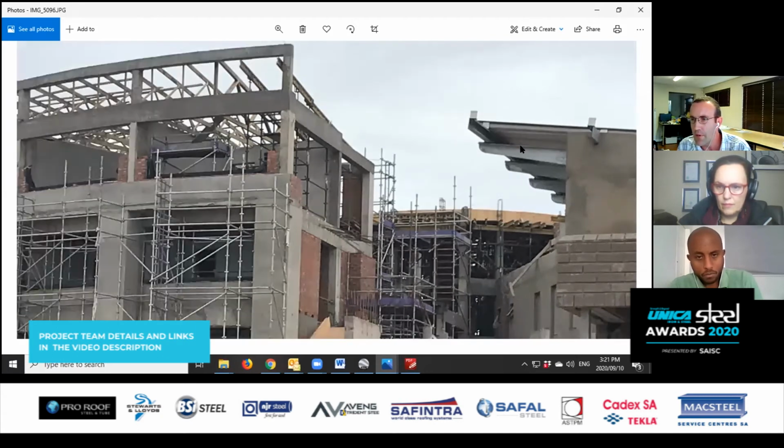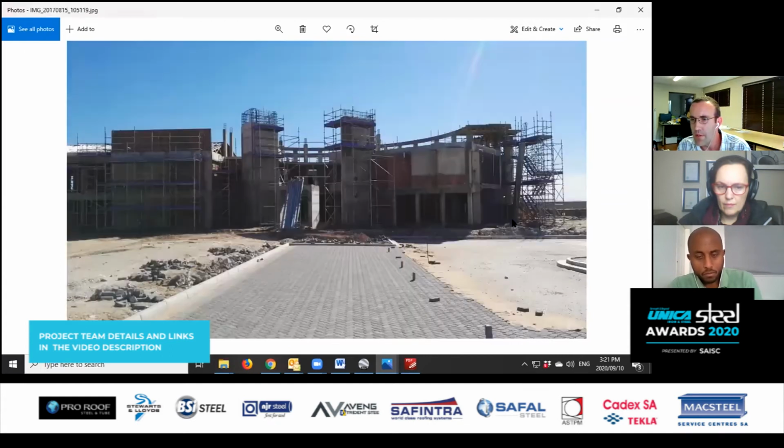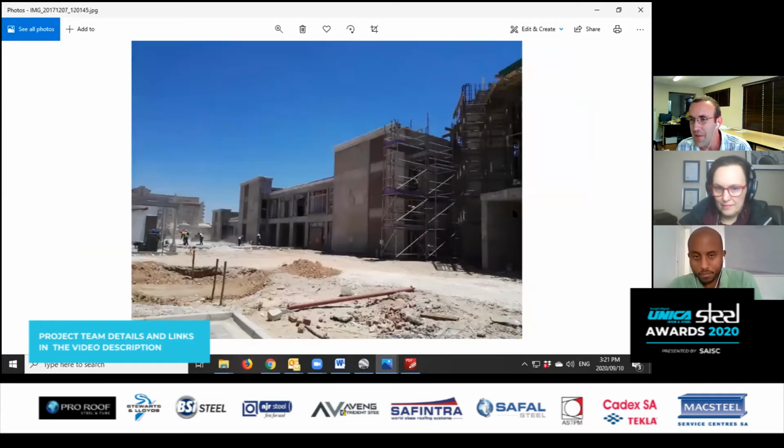Just again a progress photo of the same view. There's some progress showing the concrete work going up. There was a service core here for the lift. There was quite an interesting aesthetical detail here where we've got a skew column. The contractors looked at us strangely, but we persisted and we made it work, and it actually looks very good in the end. So these are just basically duplicate images of what I've got in terms of the professional photos.